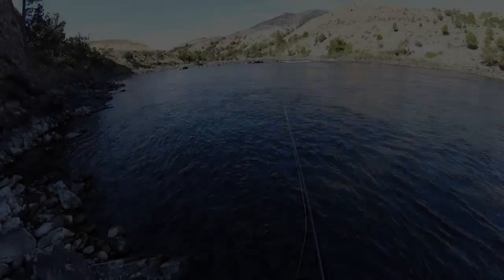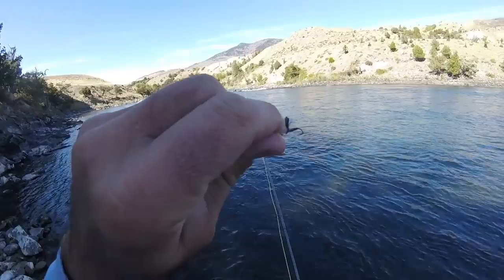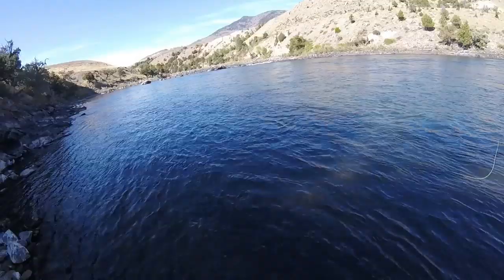Okay. Hey guys, we got risers. Right out there. Did you see them rise? See them? Oh my gosh. Okay, they're little olives. Size 20. Size 20. Oh my gosh. So let's put it down. Boom. Oh, I see it.